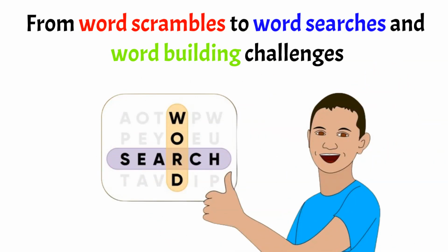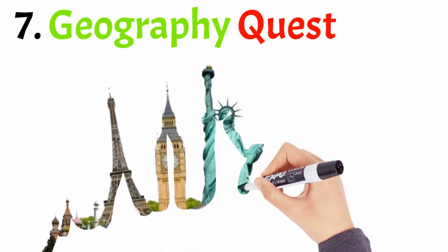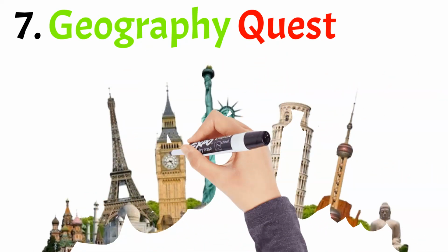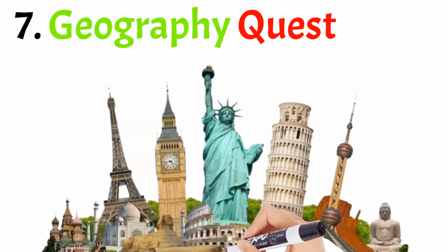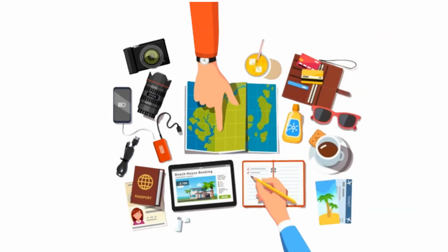7. Geography quest. Embark on a geography quest around the world. Using the whiteboard, we'll explore maps, landmarks, and cultures from different countries. Get ready for an exciting journey of discovery and learning.